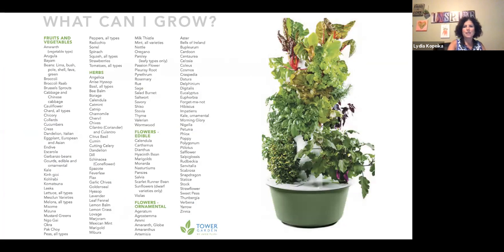So what can we grow? This is just a small list of some of the things that you can grow, pretty much anything that grows above ground. Some of the things that we grow outdoors, we cannot grow indoors. You can't grow carrots, or I know some people grow onions. I think we're going to see onions growing later. But trees, those sorts of things you cannot grow, but any kind of greens we can grow on those.